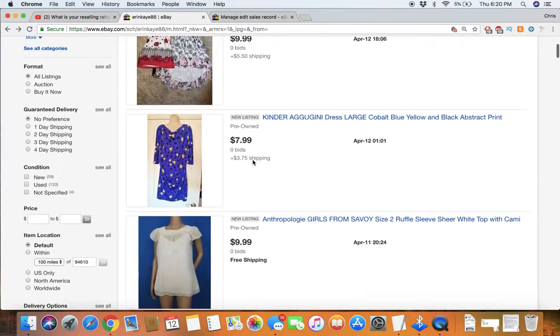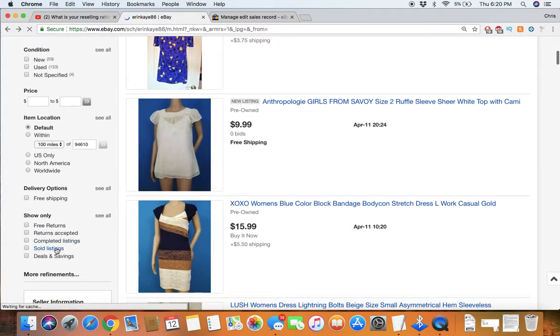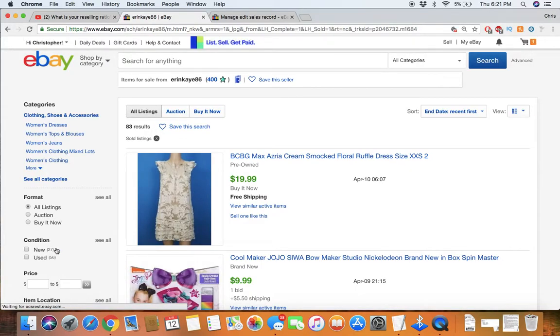So you have 196 items, so let's just say 200. And if you look at your sold, it shows 83, so around 27, 28 items per month is what you're selling right now. It's not bad. That's like 12 to 15%, which is right on the money for this category.